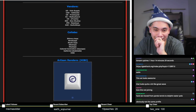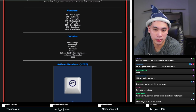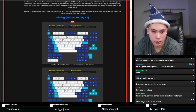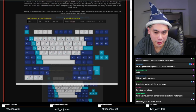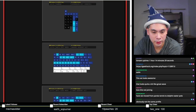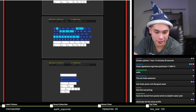Yes, we have. Vendors are going to be Valve Supply, Ash Keys, Prototypist, My Keyboard, Z Frontier, Zion Studios, Base Keys, and Switch Keys. I feel like there weren't too many images here, but here we go. Oh, look at that. They've got Japanese sub-legends as well. Oh, that's weird. I just noticed there's one column that's a different color. Interesting. Let's go look at the actual renders. Oh yeah, since this is a KAM set, expect lots and lots of kits.